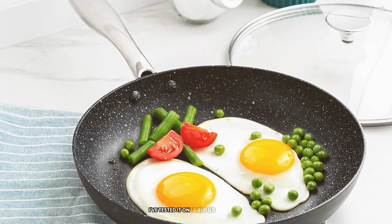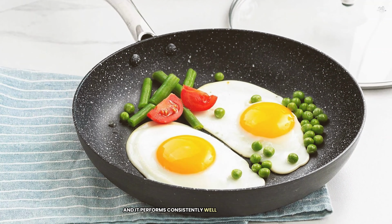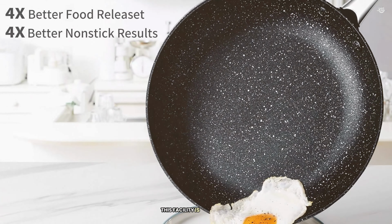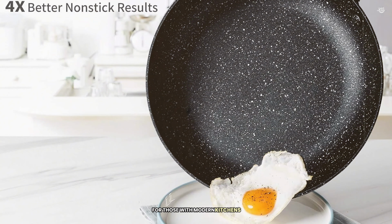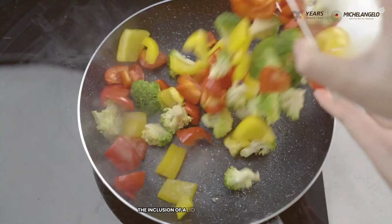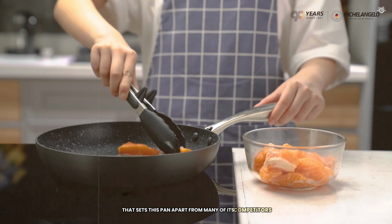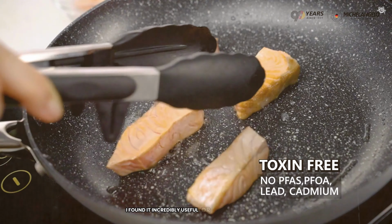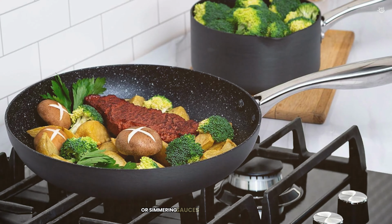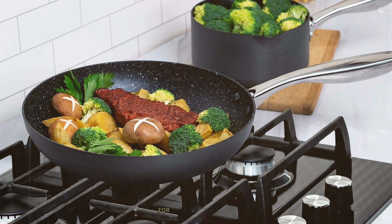I've tested it on various stovetops, including induction, and it performs consistently well across all of them. This versatility is a huge plus for those with modern kitchens or those who might be considering an upgrade in the future. The inclusion of a lid is a fantastic feature that sets this pan apart from many of its competitors. I found it incredibly useful for steaming vegetables or simmering sauces. The lid fits snugly, effectively trapping heat and moisture for more efficient cooking.